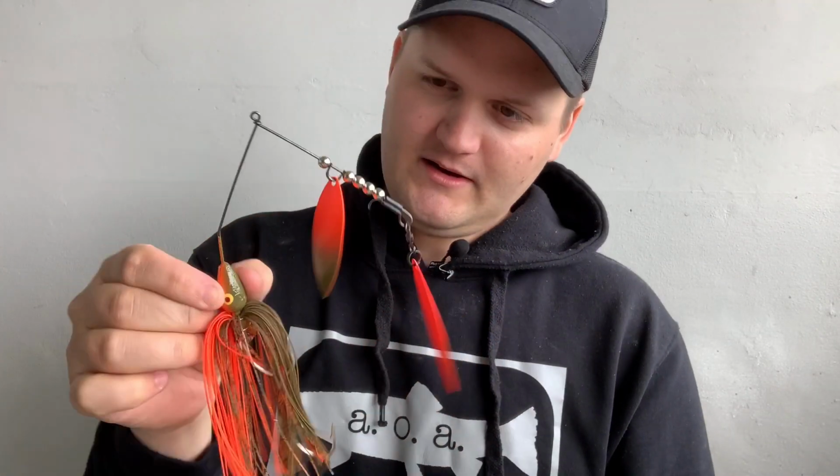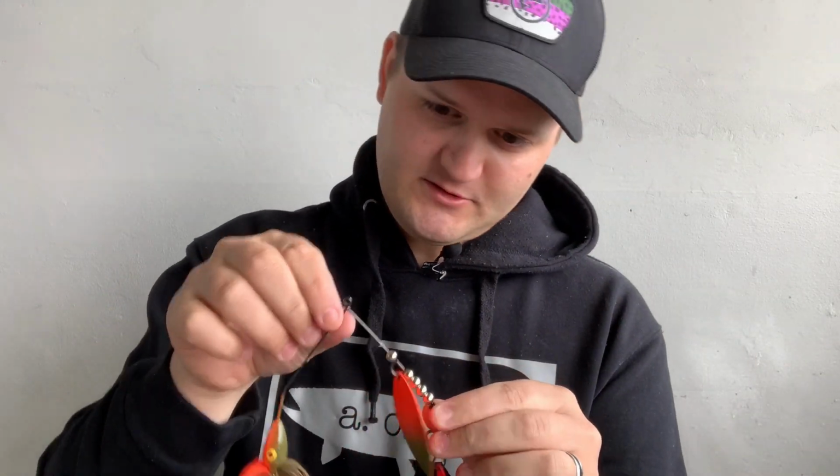So that's the one. These are really cool. They weigh about 1 1/8 ounce. Big spinner bait. I like spinner baits when we're trolling for muskie because they're more weedless than a bucktail sometimes. So not expensive. I think these were 15, 16 bucks.